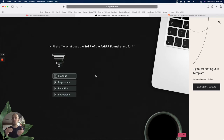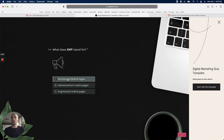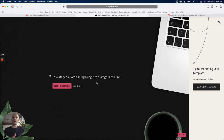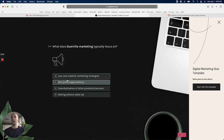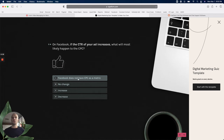And what's great about these quizzes is you can click enter on your keyboard, or you can scroll, or you can answer the question and it moves to the next question, right? So I can pick this, I can pick this, I can also scroll, I can click enter, it's going to move to the next one. I can keep going and going, and toward the end of this, it's going to ask me for my contact information, which again generates that lead.